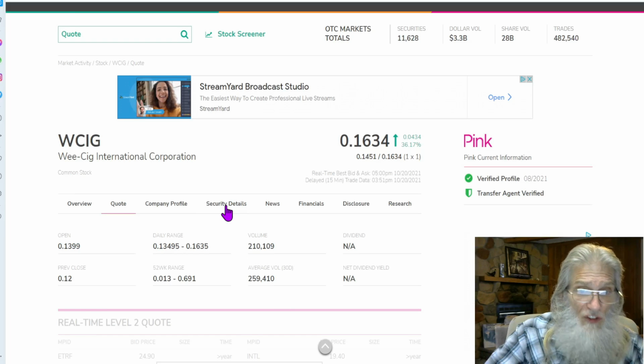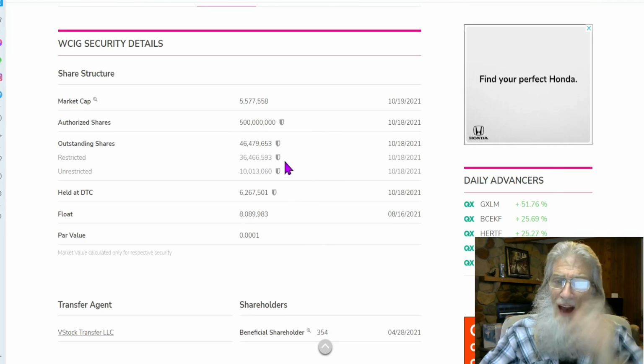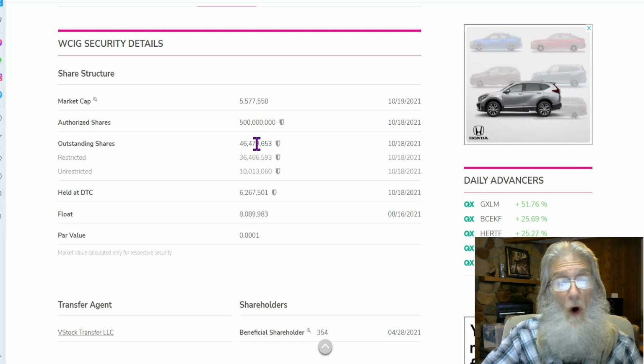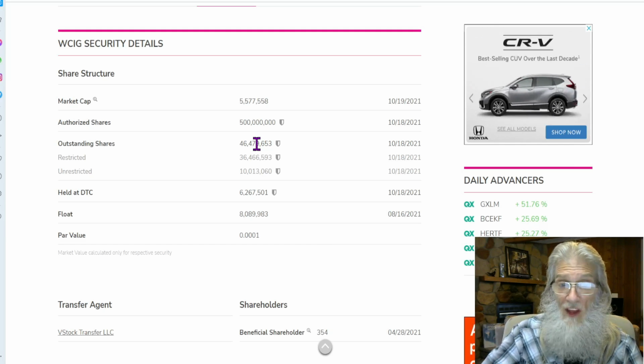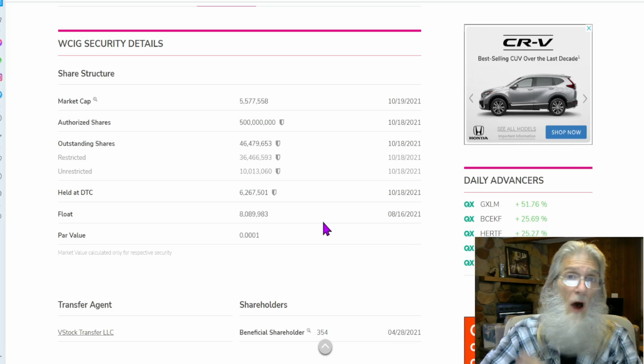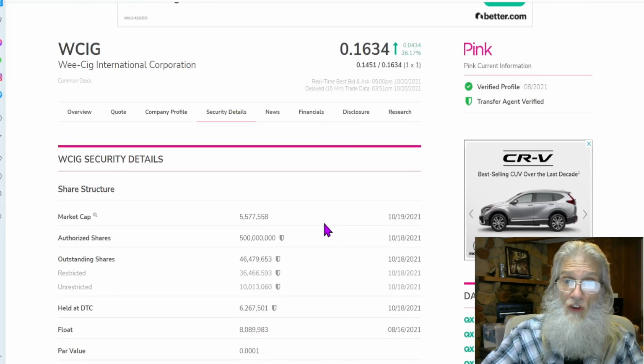And what do we have for the share structure? Anything decent? I would say so. They've got 500 million shares they could put on the market, but bless their hearts, they've only put 46 million out there. And the float structure looks to be 8 million shares, which is a very good share structure. Don't get spoiled by these hundreds of thousands or 1 million. 8 million is a very good share structure.